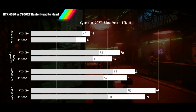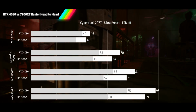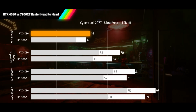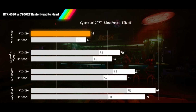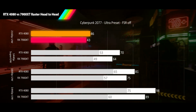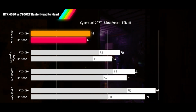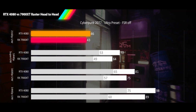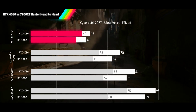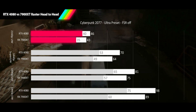At 4K Ultrawide, we see no card is safe, with both cards delivering sub 60 FPS performance, with the RTX 4080 just barely able to cling on to the acceptable performance bracket at 46 FPS, and the RX 7900 XT at just 3 FPS lower dips into unacceptable performance territory with a 43 FPS average, just a 7% performance difference, and both cards' 1% lows, while having a better than average ratio, are stuck in unacceptable performance territory at 40 and 35 FPS respectively.